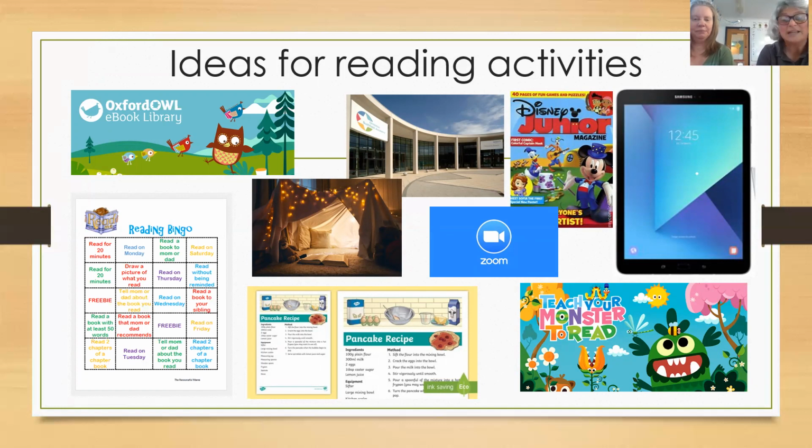Set up a Zoom meeting between you and grandparents and get your child to read to grandparents over Zoom, you know, or aunties or uncles or another friend. That's a fabulous way of sharing reading, especially in COVID. If there are people you can't be with right now, read to them over the internet. You know, that's just amazing.